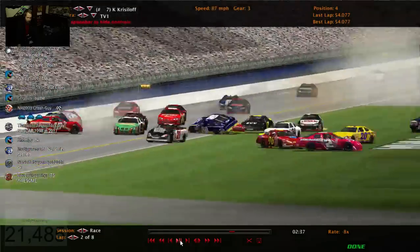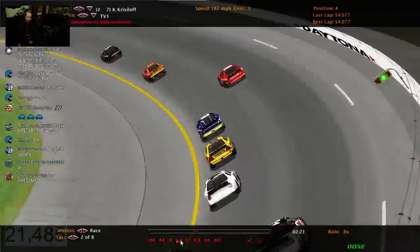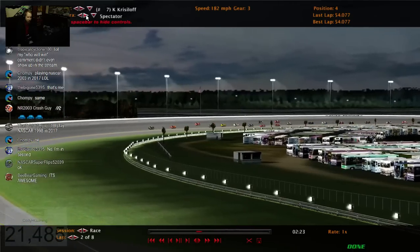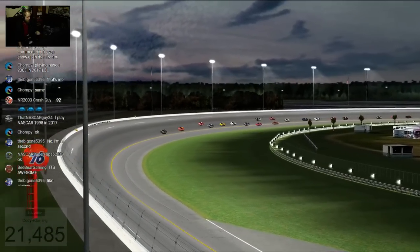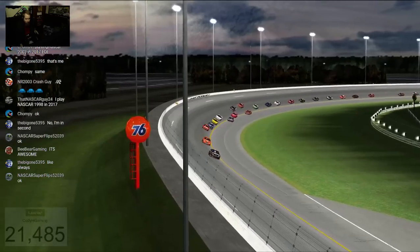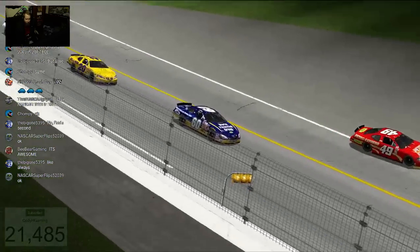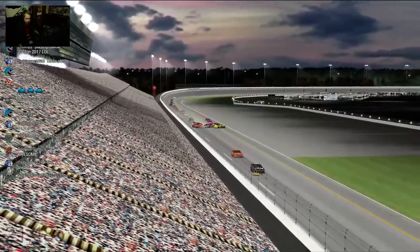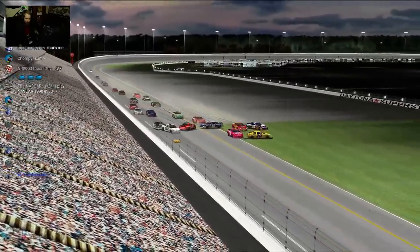Alright, so let me know if you want me to try to edit that, because I could probably make that look pretty decent with some editing. Taking one more look at it, I know the start looks really intentional. It happens a couple seconds later down the backstretch than it should have.